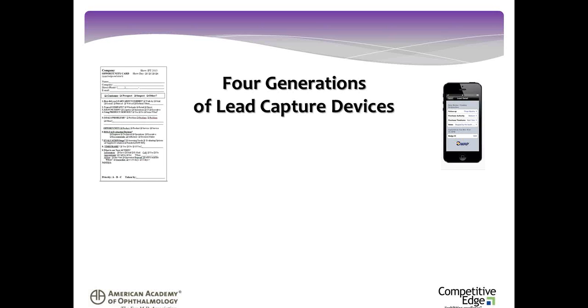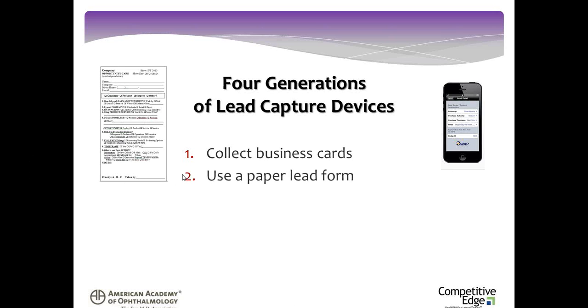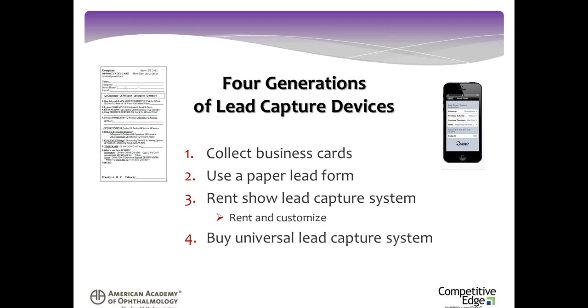Let's talk about capture. When you think about how you capture leads, there are 4 generations of lead capture devices. It started with the business card, collecting business cards. Then people started creating paper lead forms that they could staple the card to and capture a little more information. Then the show's base lead capture system, where you could scan or swipe the lead. Then as a 3A, I would put renting and customizing the lead capture system. And the 4th generation is investing in or owning a universal lead capture device.